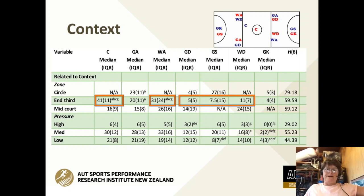What was interesting for this study was that the previous research suggested that the centre player would actually have more landings in the midcourt, whereas our research found that our centre player actually had more landings in the end third. So again, when we're designing our training patterns, we need to consider how we design our training sessions so that our centre player becomes more practiced at receiving the ball in that end third, whereas the research previous to this would have suggested most of their reception would be in the mid-court.